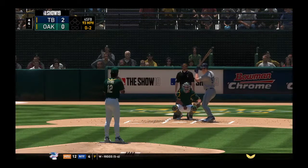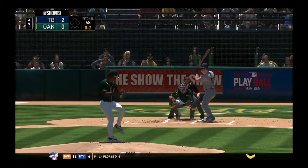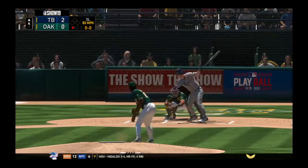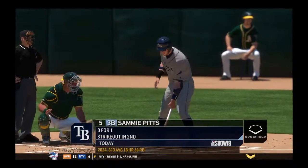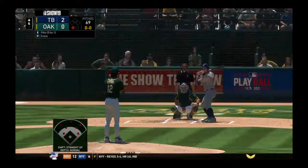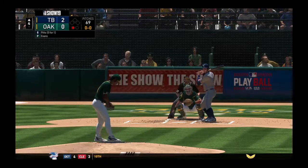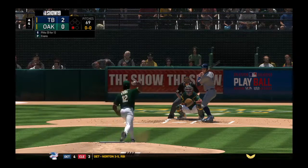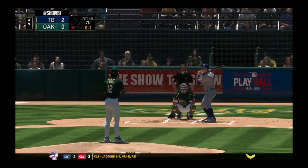Fastball, and he's quickly in the hole, 0-2. And he wasn't going to hit that one. The strikeout, and there's one gone. The batter, so next to the plate for Tampa Bay, Sammy Pitts. First delivery to him on the way. They set the target in, and this finds the inside corner for strike one.